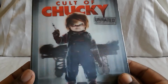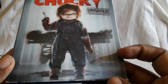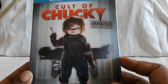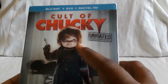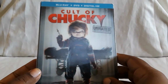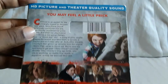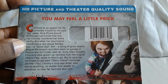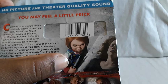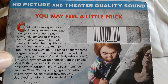And this has a cool lenticular. You see him with a needle. There's someone on a table. There's blood on the ground. Okay, let's not figure out what he's going to do. And this might be the same picture they used for that 7-movie box set. The lenticular part, maybe it's just blown up. Okay, here's the spine. And then here's the back. You may feel a little prick. No kidding, Chucky, man.